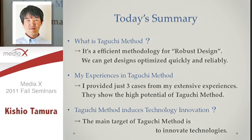And second, my experiences in the Taguchi method. I provide just three cases from my extensive experiences. They show the high potential of the Taguchi method. The third, the Taguchi method induces technology innovation. Actually, the main target of the Taguchi method is to innovate technologies, not only optimize, but innovate technologies.